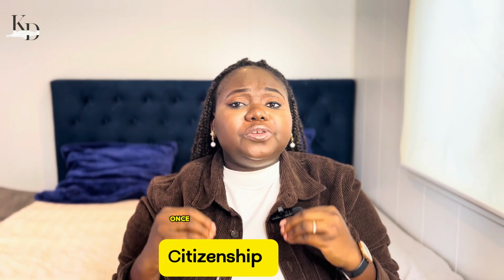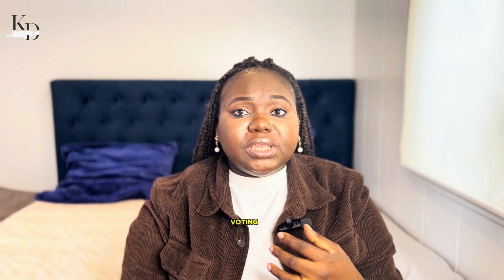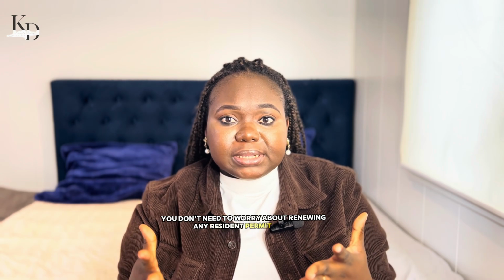Now let's talk about citizenship. Once you've lived in Sweden for long enough, you can apply for citizenship. Citizenship gives you full rights as a Swedish national, including voting and traveling to every EU country without restriction. And with citizenship, you don't need to worry about renewing any residence permit again.